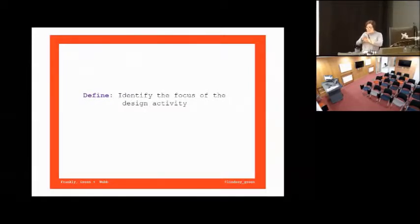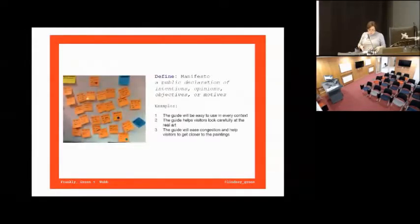Out of this, we got tons of data, and we had to get to the point where we could identify the design challenge and that they could adopt the data. One of the tools that we use to work through this is what we call the manifesto. It is, as manifestos are, a public declaration of intentions, opinions, objectives, or motives. And we do this as a group exercise.